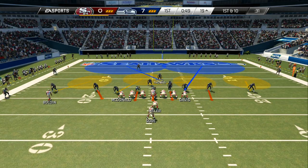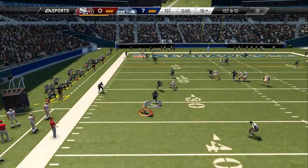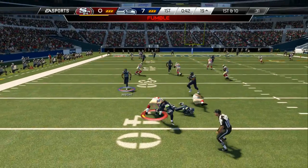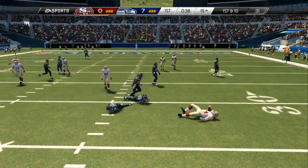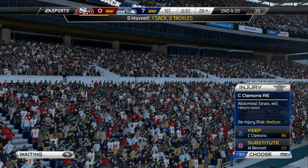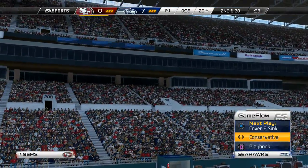They bring in the extra tight end. First down and 10. Trouble now. Coughed up the football. Recovery by the offense. He's brought down. What a lucky break this time. They fumble, but they recover it and maintain possession.